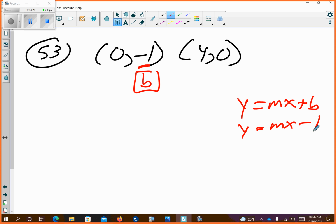Okay, so let's see. It's either A or it's D. Agreed? So now I'm down to a 50-50 shot versus a 1 in 4 shot. I have a 1 in 2 shot. So I'm guaranteed A or D has got to be the answer. So it's A or D. Now let's figure out what it'll be.